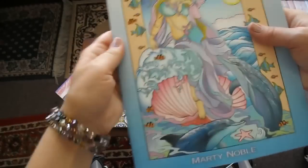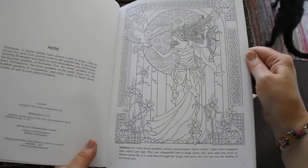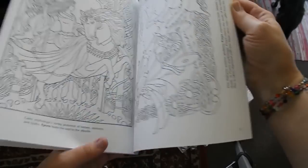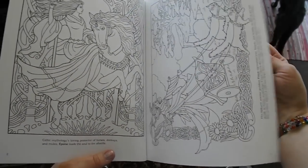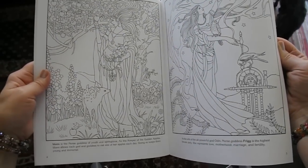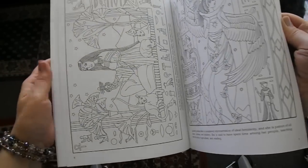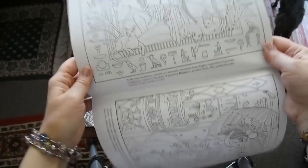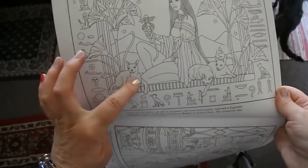And then we have goddesses. And that's got some very pretty pictures in it. That's cute. I like that one. That's nice. That's really pretty. Anything with a kitty cat in.